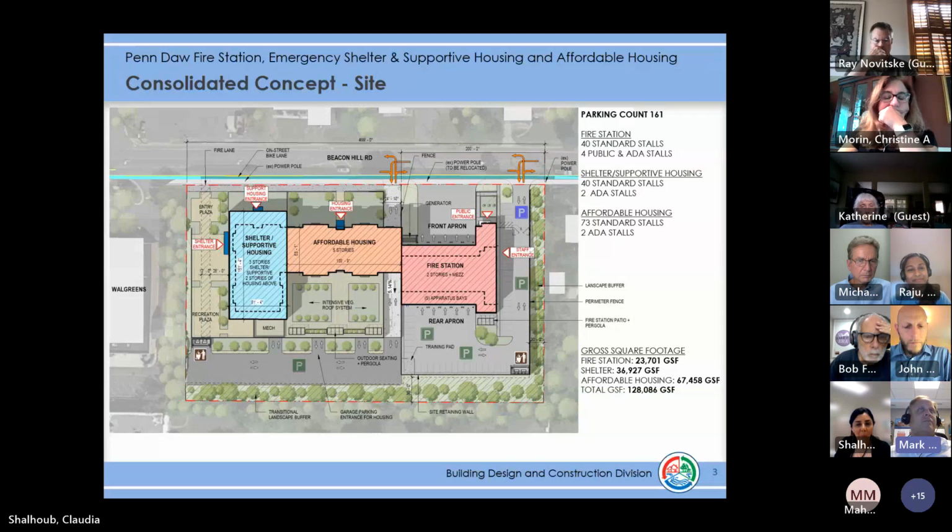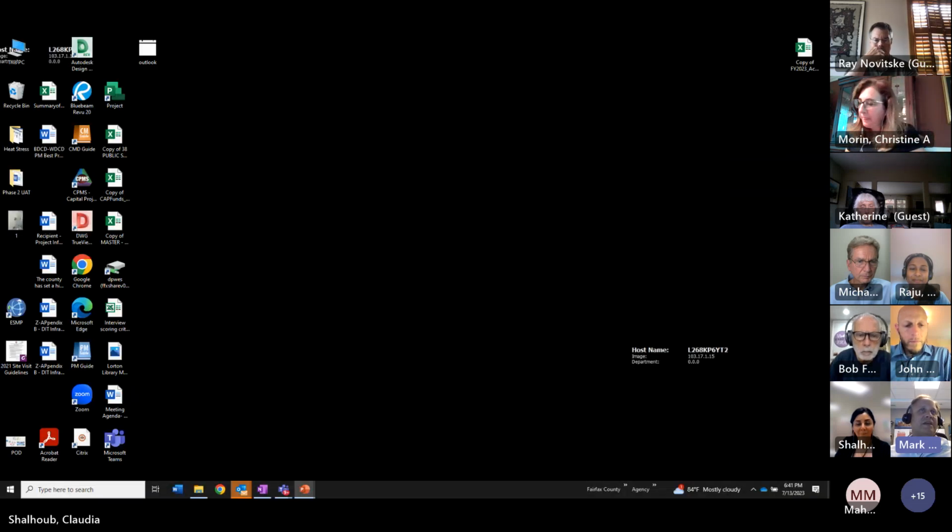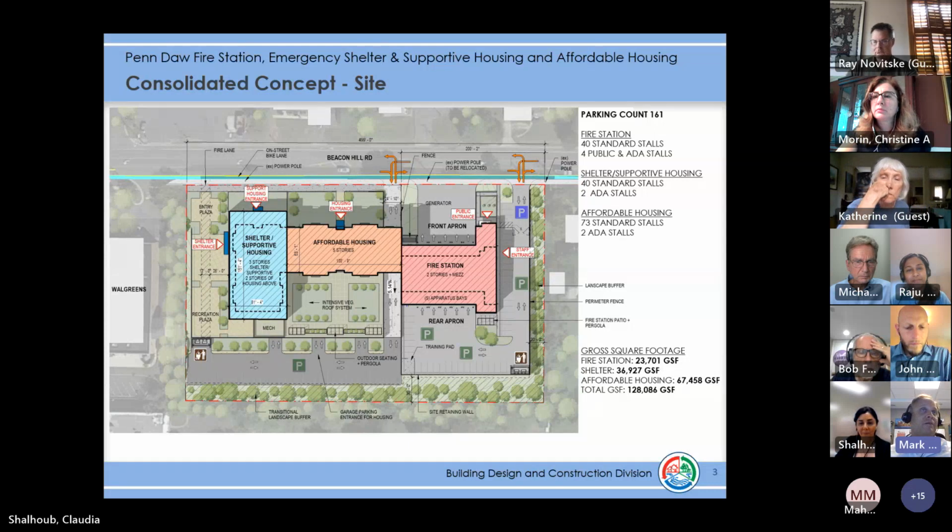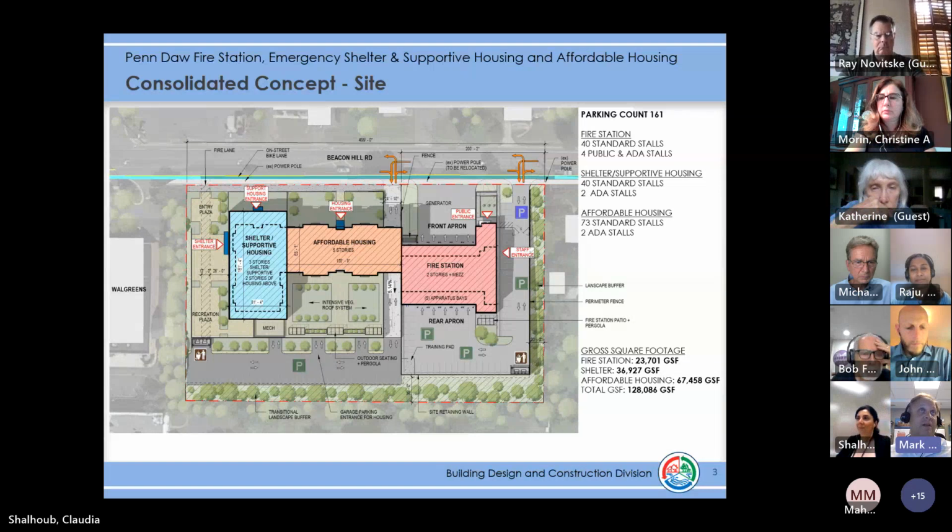Okay, so I guess I'll get going with the presentation. Thank you again for taking your evening to go through this with us. We do appreciate it. As Claudia said, we got a lot of really good feedback from our community meeting. Along with the community meeting, we've also had some meetings with VDOT and with Fairfax County Department of Transportation Planning. So we've been getting some really good feedback.